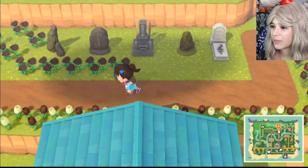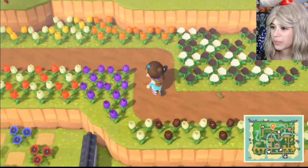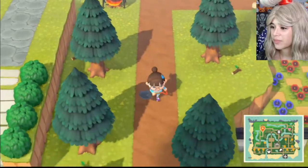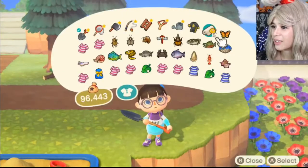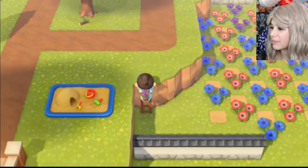It feels kind of nice to have a little graveyard, a respectable graveyard. We got purple, and we got orange, then we got a lot of these. And the campsite looks the same. Things are basically the same. Down here, you know what? Hold on, let's go down here. We'll just go down here, it's fine. We'll go down here and then we'll go into the museum.